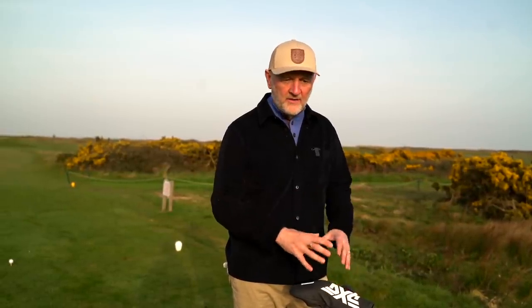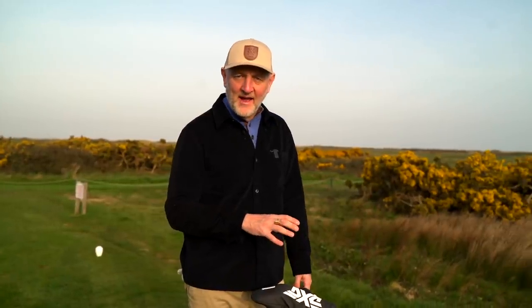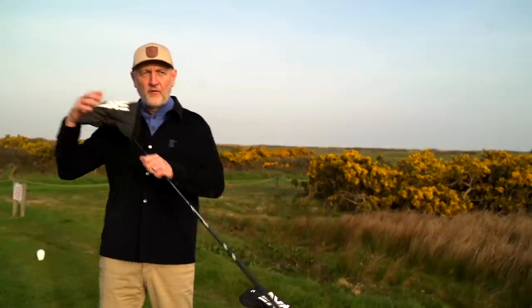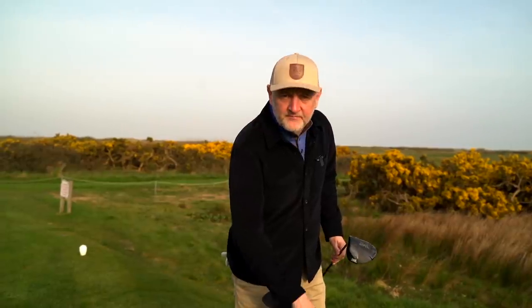The thing about this at the minute from PXG is that all these are so different in terms of the way they're priced. I've been reading a lot of comments about there's a full bag deal going on right now, so I just thought it'd be interesting to play with their whole set. I've managed to get hold of these for a while and I'll see how I get on and give you my findings. We're starting off on the 12th. I'm going to play 12 through to 17 at Conwy. Kick it off with a driver, see how we get on.